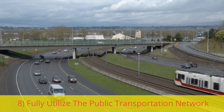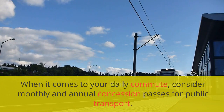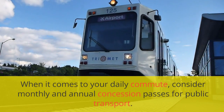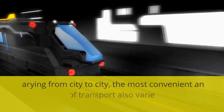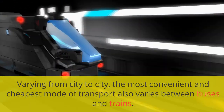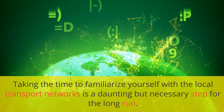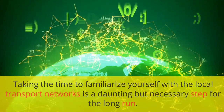8. Fully utilize the public transportation network. When it comes to your daily commute, consider monthly and annual concession passes for public transport. They can make a stark difference to your overall budget. Varying from city to city, the most convenient and cheapest mode of transport also varies between buses and trains. Taking the time to familiarize yourself with the local transport networks is a daunting but necessary step for the long run.